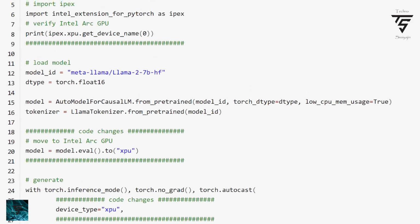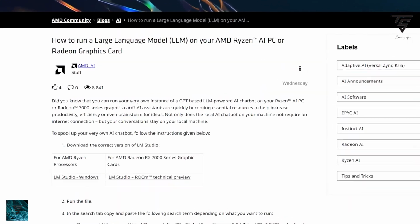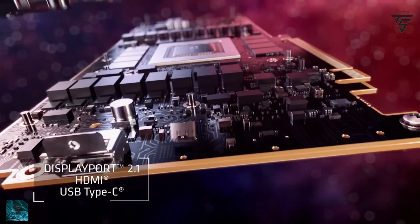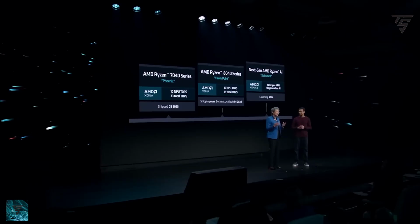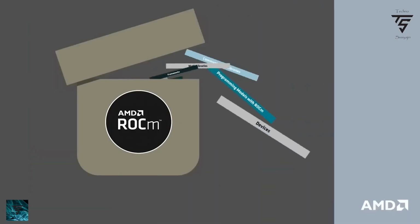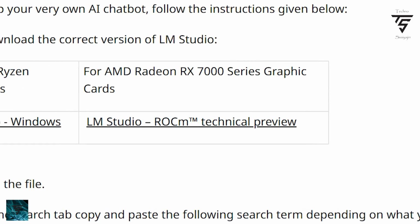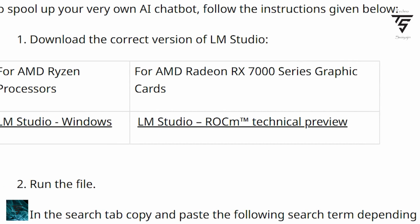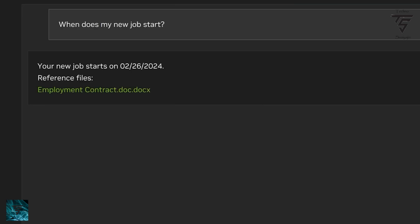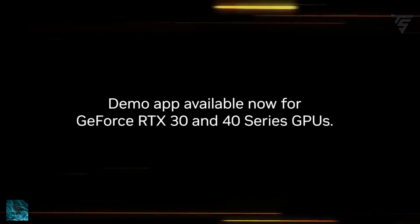But AMD has its own ROCm platform, which is similar to CUDA in ways, so you can run large language models on AMD's AI PCs or its graphics cards, essentially the 7000 series, 7040 series or 8040 series. You can run LM Studio on it for Windows, and you can run the models locally. So it is a pretty nice implementation.